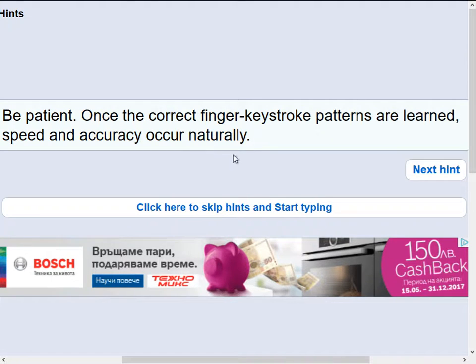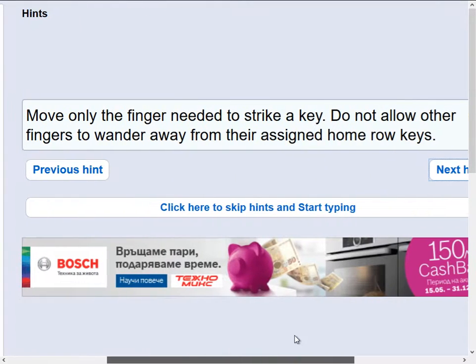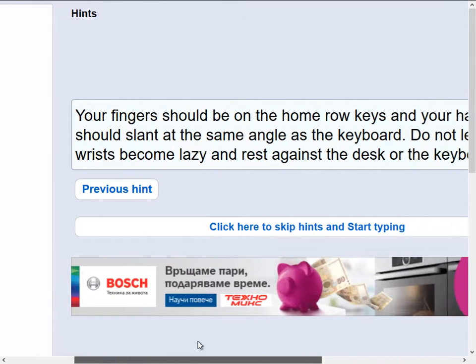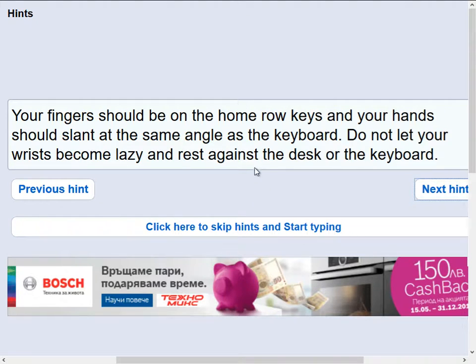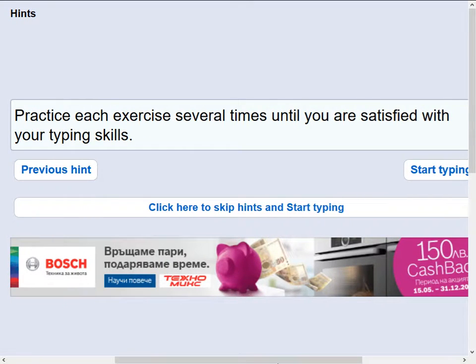Be patient. Once the correct finger keystroke patterns are learned, speed and accuracy occur naturally. Move only the fingers needed to strike a key. Do not allow other fingers to wander away from their assigned home row keys. Your fingers should be on the home row keys and your hands should slant at the same angle as the keyboard. Do not let your wrist become lazy and rest against the desk or the keyboard. Okay. Practice each exercise several times until you're satisfied with your typing results.